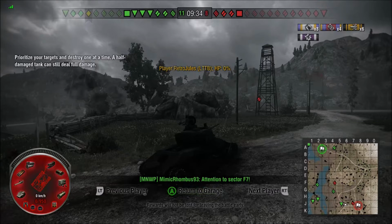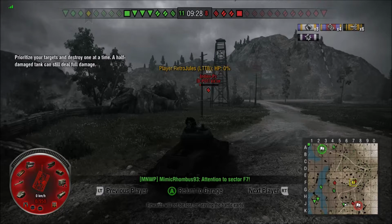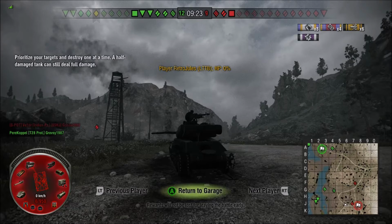So there we are, a crisping wreck. I mean, we've done okay. We spotted 8 tanks, 4 assisted, we've got 6 penetrating shots and a critical, but just not a good position for the LTTB to be in.